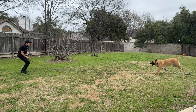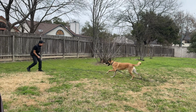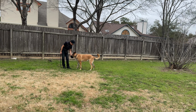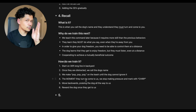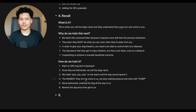So then you're going to make pop, pop, pop, pop on the leash until the dog can't ignore it. So it's uncomfortable enough to where the dog can't keep doing what they were doing. They can't keep smelling the smell. It's too uncomfortable. If you need to increase the pressure, increase it. Then the moment the dog decides, man, this is uncomfortable, I'm going to turn and come. The moment they make that decision, the moment they go from smelling the smell to this, that's when you mark with chip, and then you stop making pressure. So that popping pressure you were making immediately goes away. You mark it with chip, so the dog knows they're getting a reward.